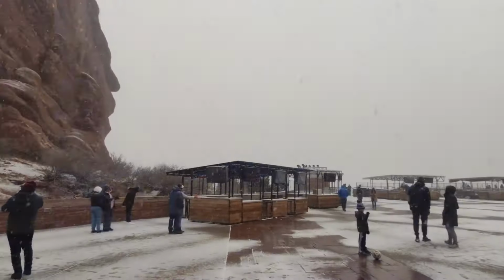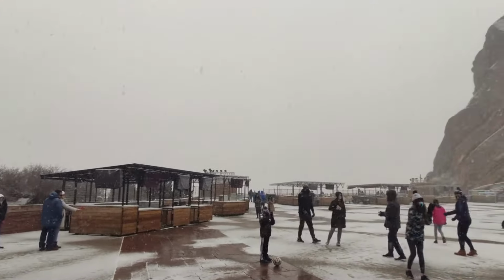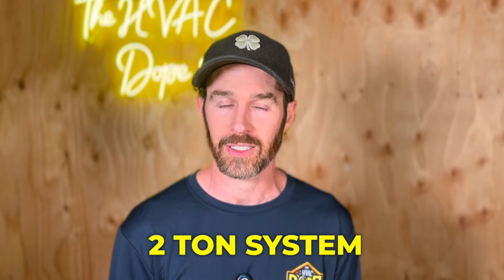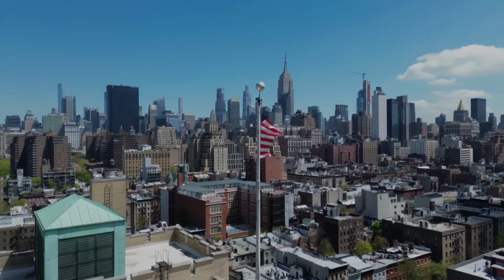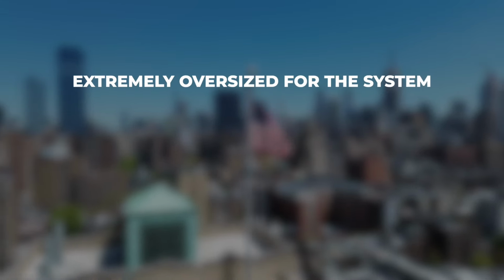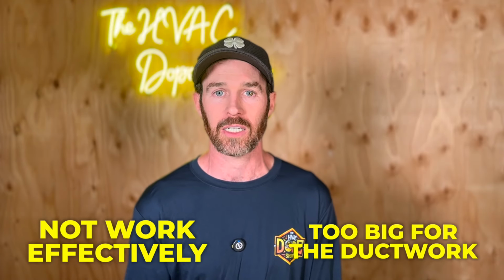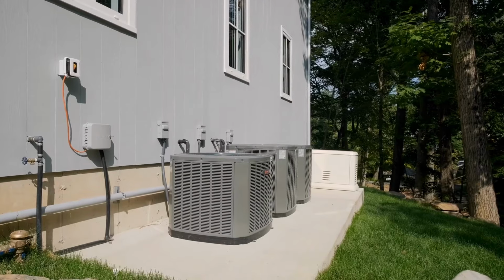And so the reason that you want to size for your air conditioning load and not your heating load, especially in a cold climate, is, let's say you live in a climate like Denver, Colorado, where your heating load requirements in the middle of winter are 60,000 BTUs, which would be a 5-ton system, but your cooling requirements are only a 2-ton system. What this means is that in the middle of summer, your heat pump is now going to be extremely oversized for the system, and it's going to be short cycling, and it's not going to cool effectively. And besides that, in the middle of winter, your heat pump is probably going to be too big for the ductwork and not work effectively as well, because a heat pump needs more airflow than its furnace counterpart for the same BTU output.